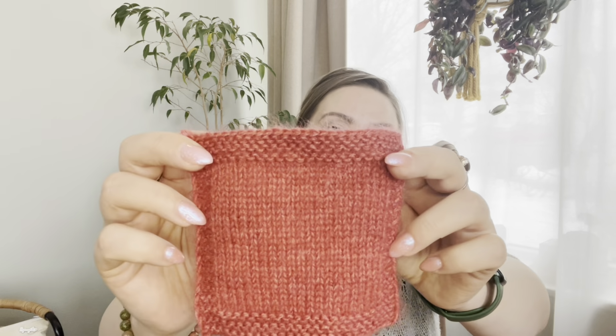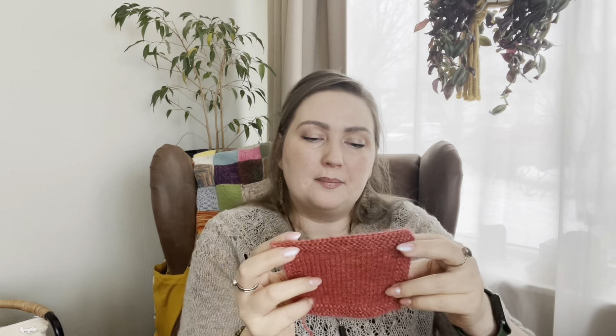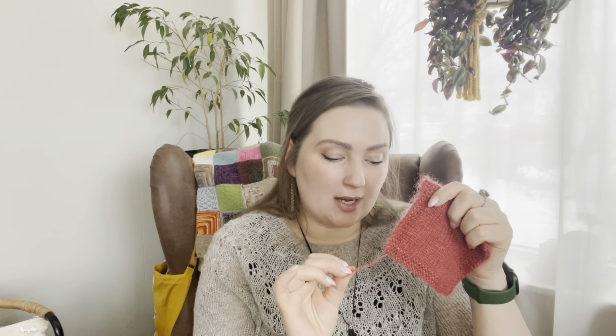I did another one where I used 3.5 because I don't know why I went down 2 sizes, but I did. And I like the fabric. It's more dense, but I did meet gauge, and I also did 3 knots and then 1 knot on the one strand of yarn to symbolize 0.5. Did meet gauge, and so I was like, okay, 4.5 didn't work, 3.5 didn't work.